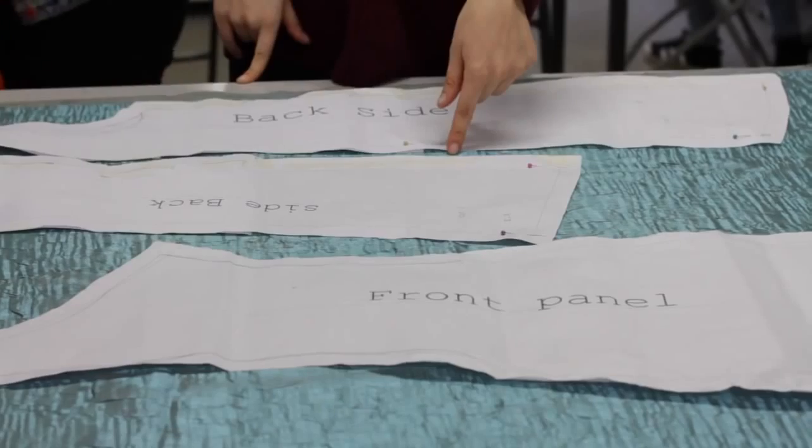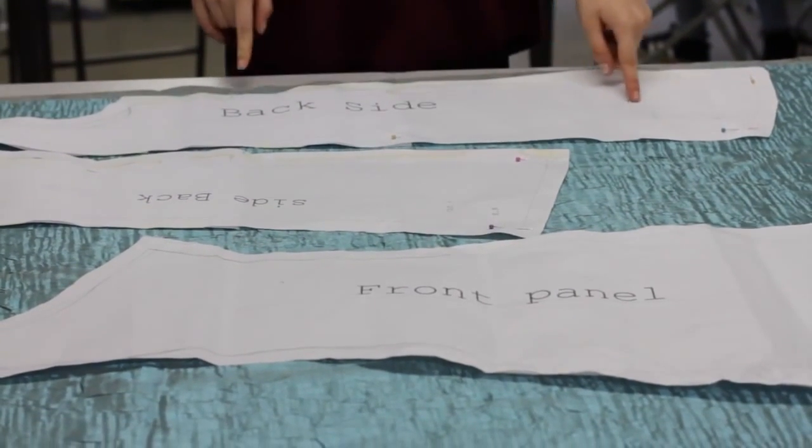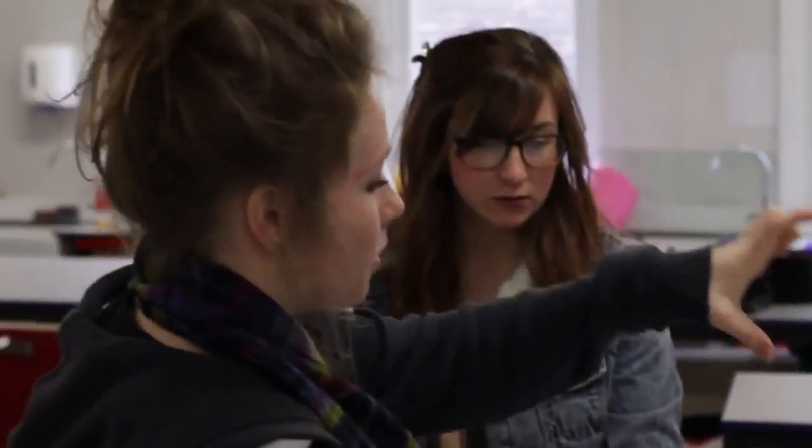One of the other things that we're very lucky with here is that we have the facility to print our patterns. So it's not only that we create them on the software and we visualise them, but then we print the patterns out full scale as well.